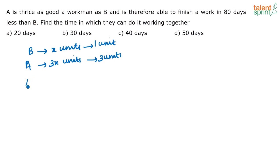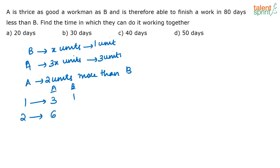So if you see, A does 2 units more than B in a day. Now, similarly, on the second day, again A will do 3 units. That is, on the first day, A is completing 3 units, B is completing 1 unit. On the second day, A will complete 3 plus 3, that is 6 units, B will complete 2 units. On the third day, A will complete 3 plus 3 plus 3, that is 9, and B will complete 3. Correct? If you see the difference of the units between them, this is 2, this is 4, it keeps increasing like that, 6, 8 and so on.